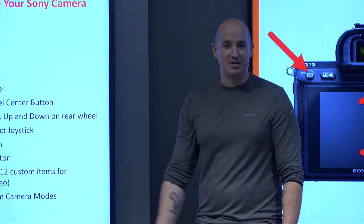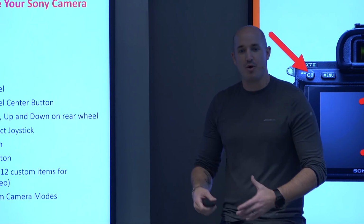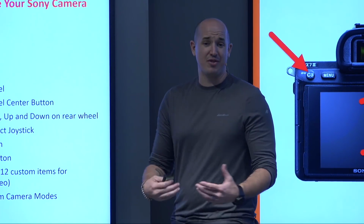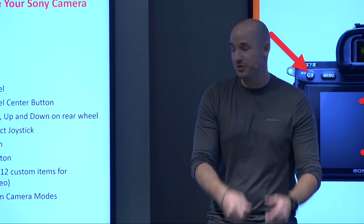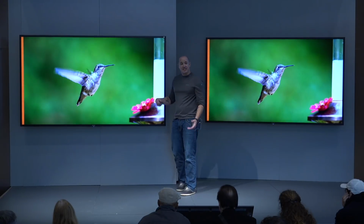You don't have to go diving into camera menu systems that you might not know. You've already taken the time, you've taken an hour, and you've customized your camera to fit your needs for how you like to shoot, rather than how the camera manufacturer thinks you should shoot, which is kind of a big deal. I'd also say, give your subject space.